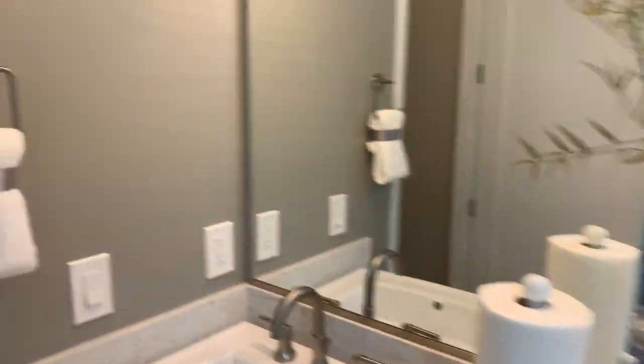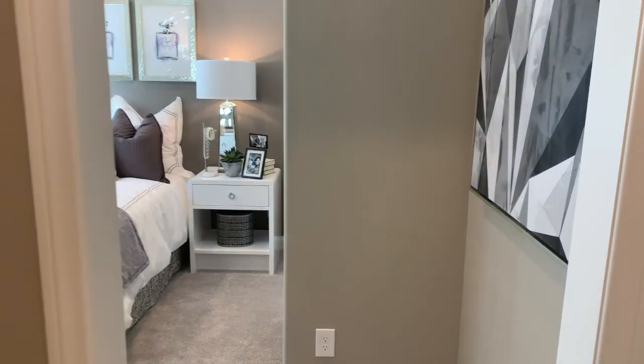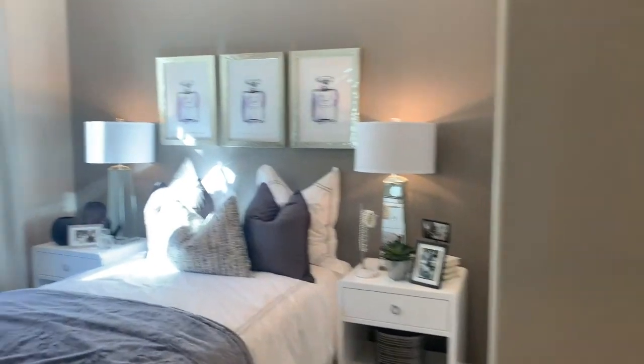That way you don't have to worry about someone out here washing their hands while someone is using the toilet or taking a shower and occupying this space as well. It works really great when you have these two shared bedrooms. Here is another coat closet. Across from that, we have our second bedroom.